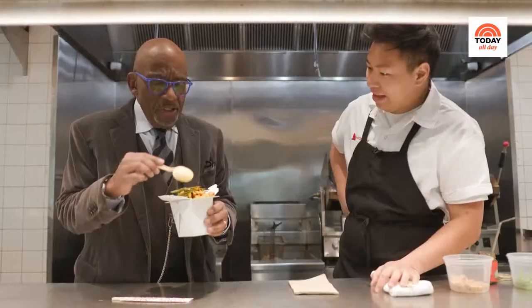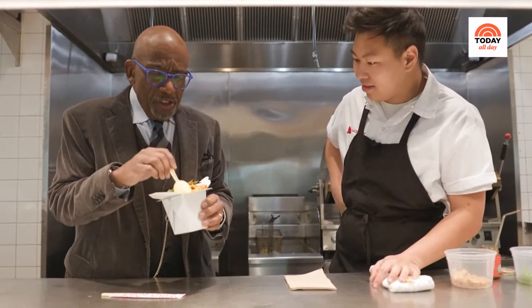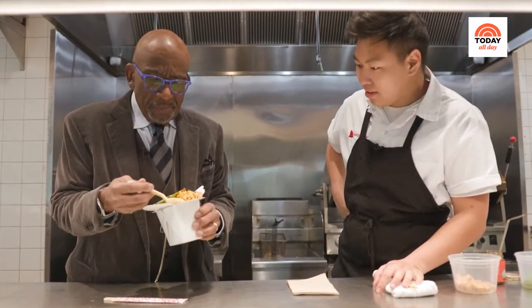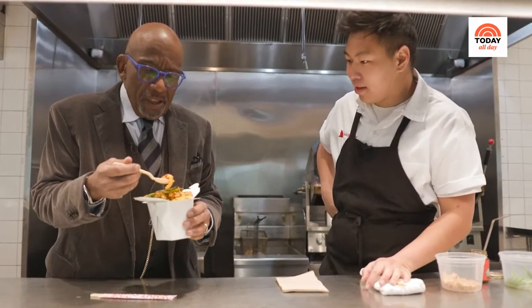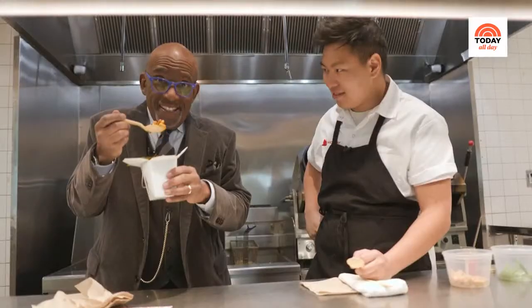Wow. There's a little spice, the creaminess, the crunch of the tofu. I hope you get a little bit of the Chinese sausage, yeah. Whoa, you've never had mac and cheese like this.